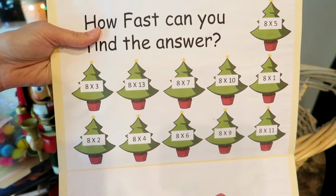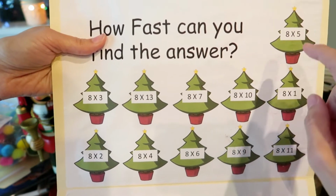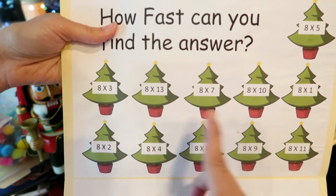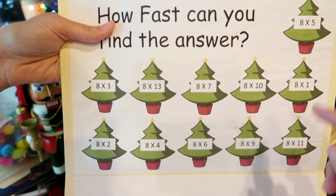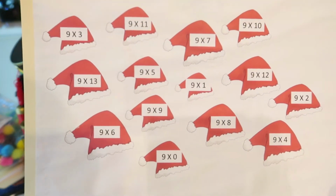So the 8 multiplication tables are here, and they're out of order because I don't want them to just say 8, 16 and start reciting the multiplication tables. They actually have to think about what the answer is. And here's the 9 times tables for her.